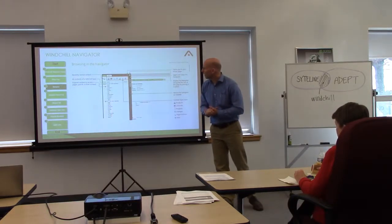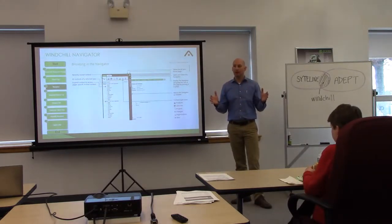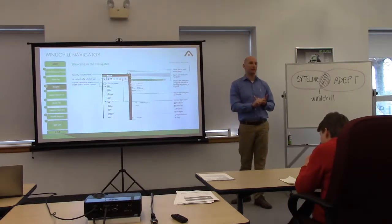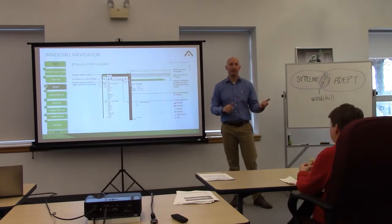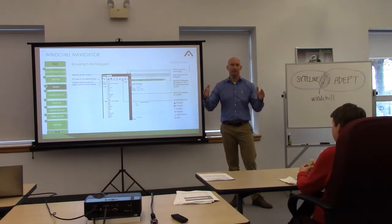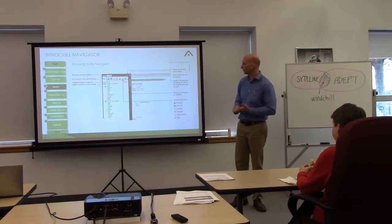All right, so browsing the navigator. Again, being part of Denora, this rollout is done primarily in the United States right now, but it's really for the global Denora family. So this is, again, an internet-based system. The servers are in Milan. So this is really centralizing the documentation for the entire group. So you want to see where we are as part of that group, what part of the puzzle we contribute.